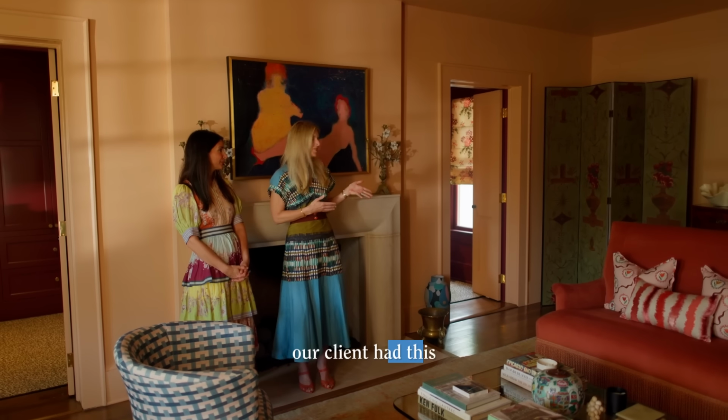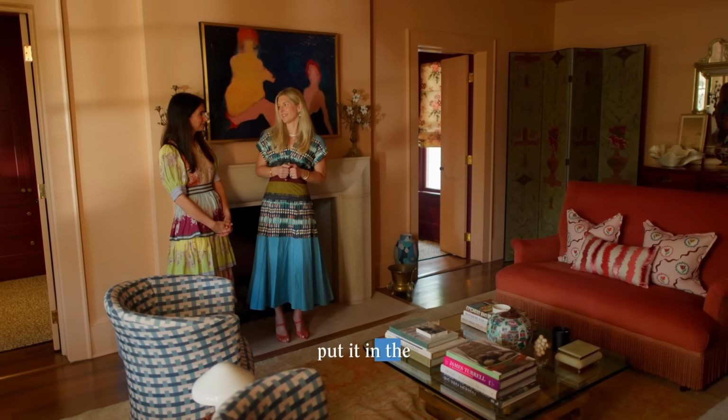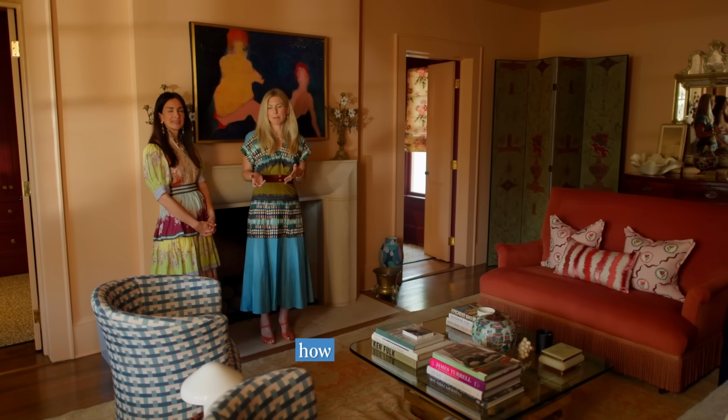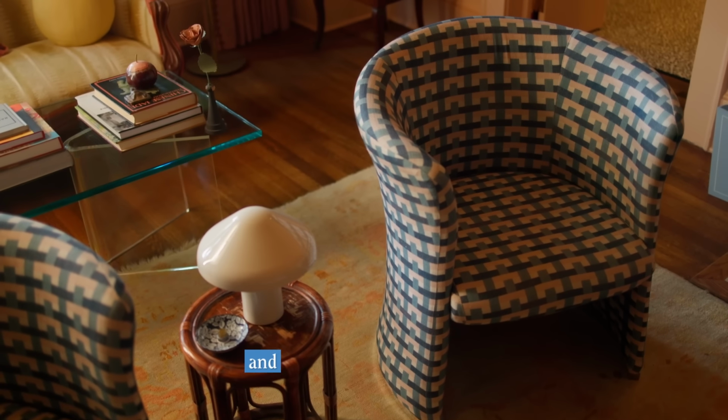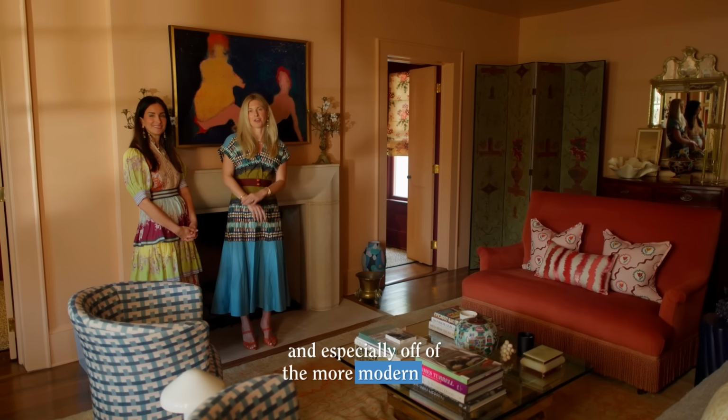Our client had this screen that she loved and couldn't find a spot for it, and we thought, why not put it in the living room? We love it. We thought that it brought dimension, and again, we love how it pairs with these modern chairs and this more traditional sofa. So we loved how that plays, and especially off of the more modern art.